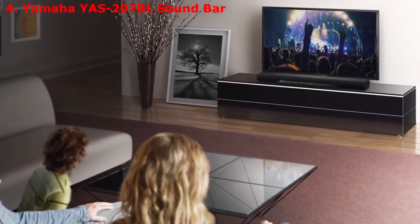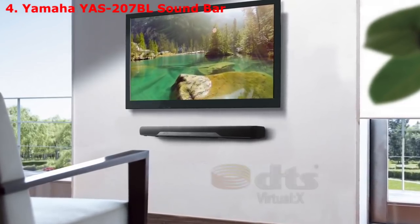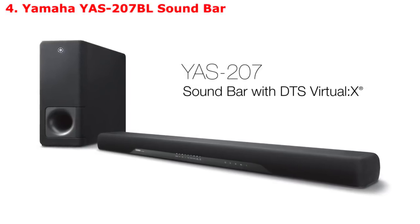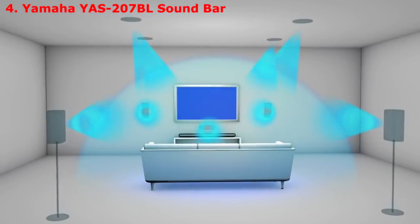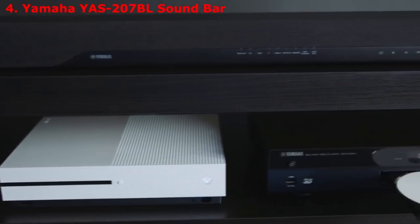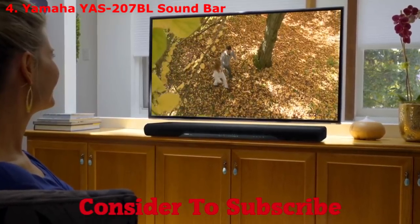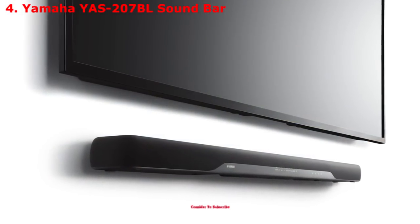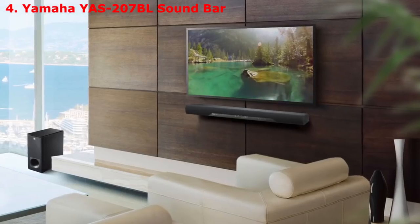It's never been easier to immerse yourself in clear, lifelike sound. Introducing the world's first soundbar with DTS Virtual:X. The YAS-207 is capable of virtualizing an immersive 3D surround sound experience, including the perception of height. Without the complexity of a multi-speaker layout, it works with any source, making all your content sound more realistic and enveloping. The slim, understated design is a natural for tabletop placement, or can be wall-mounted with its built-in keyholes. The elegant wireless subwoofer provides deep, impactful bass and can be placed anywhere in a room.